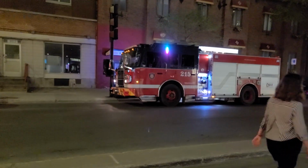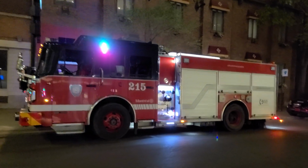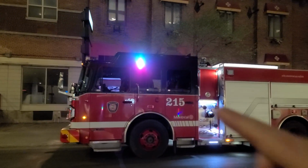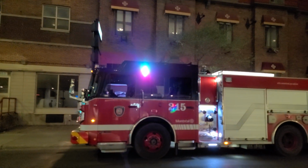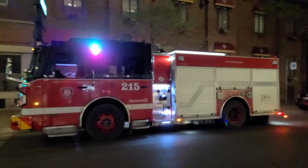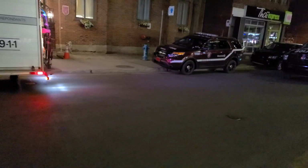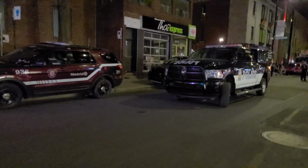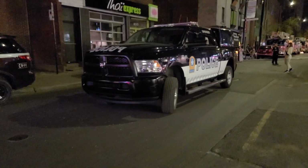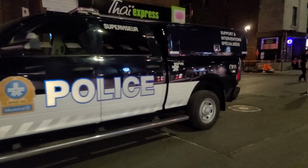There's another nice truck, 215, and there you can see how usually those lights are on the side, those multicolored lights, which I think, like I said previously, I believe it's something to do with the battery level of the truck. And some more chief vehicles over here, operational vehicles, 936. There's a nice police vehicle here, support and intervention vehicle, nice Dodge truck.